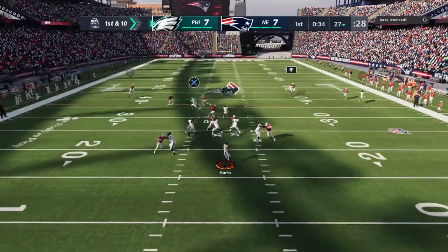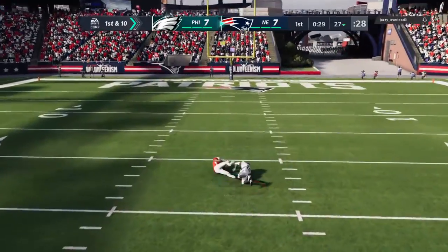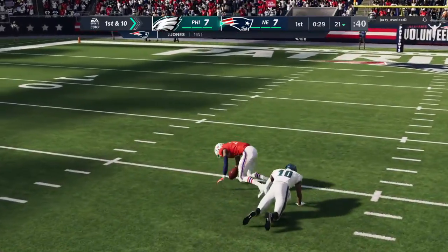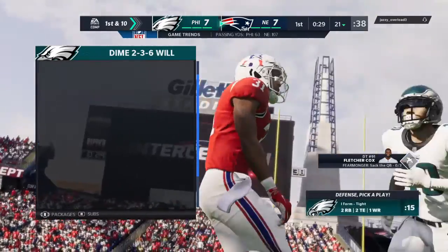And when you start plotting for this drive, when you start thinking to yourself, okay, what are we going to do? You don't go away from what you did. Is this intercepted? It is. It's intercepted. Picked up by Jonathan Jones. Defensively that time, they were in zone coverage.